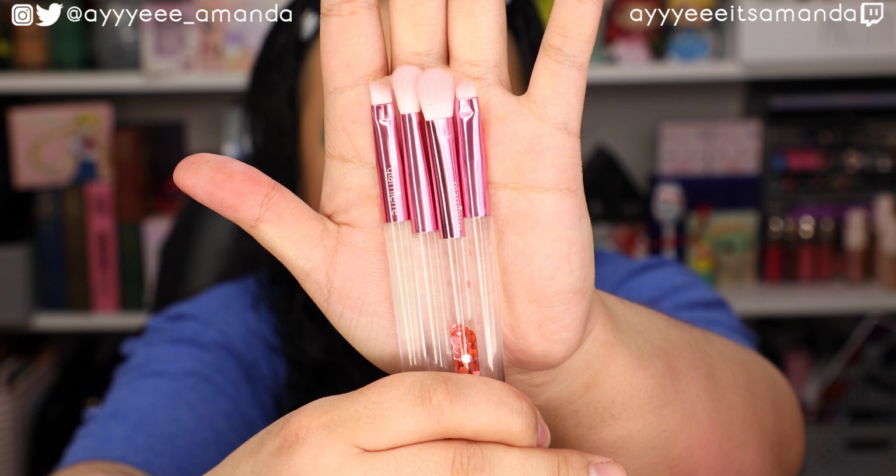And these are the 4 brushes in the set. We have an adorable little crease brush. I feel like this is gonna be a good one for me because I have small hooded eyes. A large eye shading brush, which I really like to pack on my shimmers with. Can't go wrong with an angled brush.